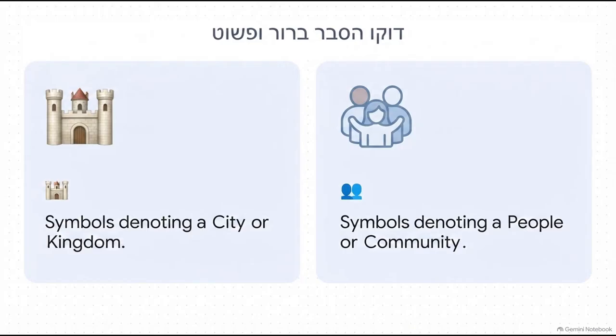If the text is basically a political lie, why is this stone considered the holy grail for modern historians and archaeologists? The answer is buried deep within the symbols themselves. It's time to put on our detective hats, grab our magnifying glasses, and decipher the code. You see, Egyptian hieroglyphs don't just use letters. They use determinatives, symbols that tell you what kind of word you're looking at. The symbols next to cities like Ashkelon and Gezer denote a settled city or kingdom.